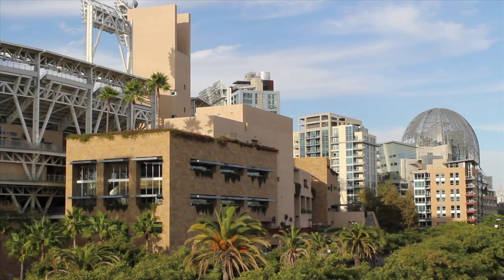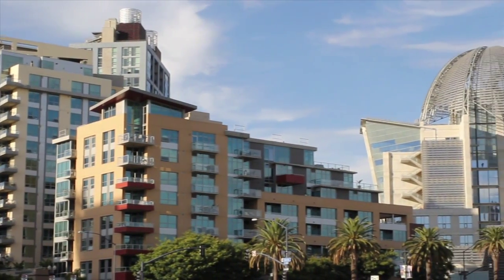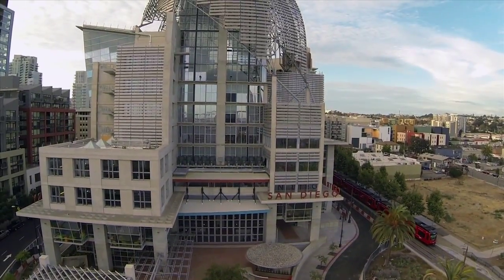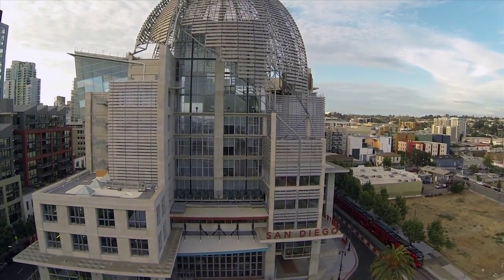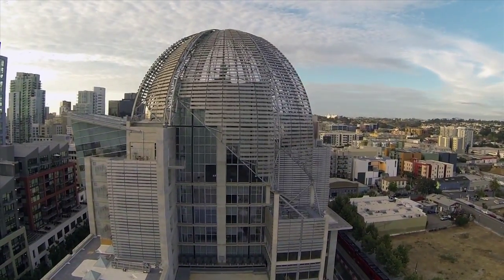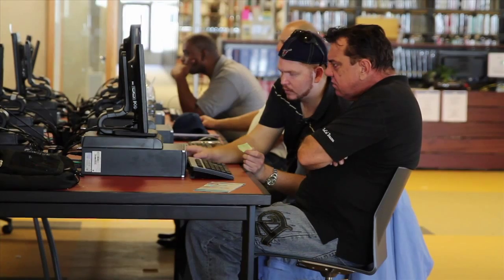In downtown's East Village, near Petco Park, you know right away it's not just another building. Nothing makes that point more eloquently than the dome that has forever changed the San Diego skyline. The dome is intended to be an icon, a symbol of this city's commitment to learning, to literature, and to the future of our children.